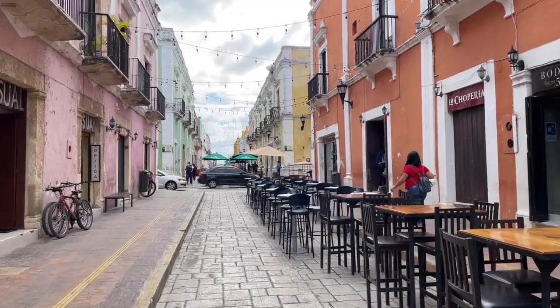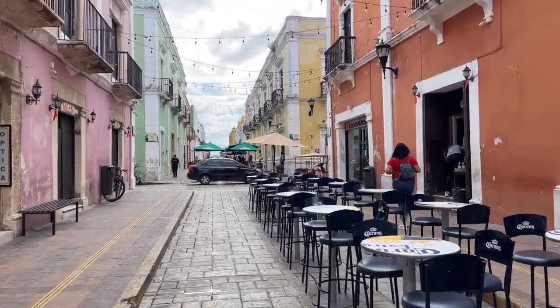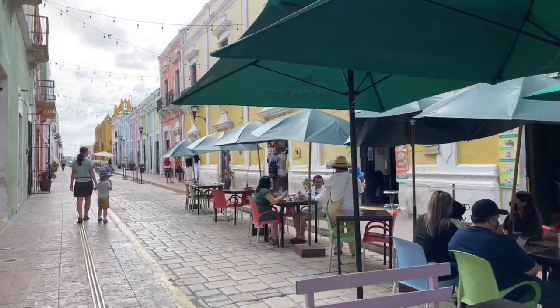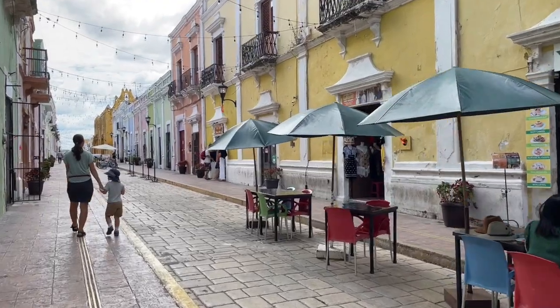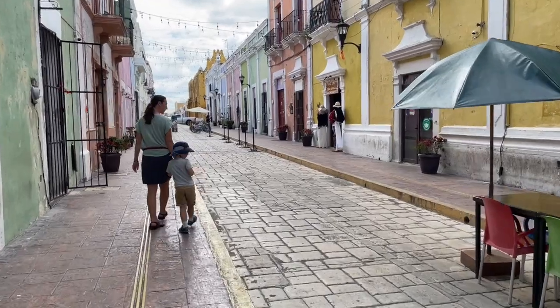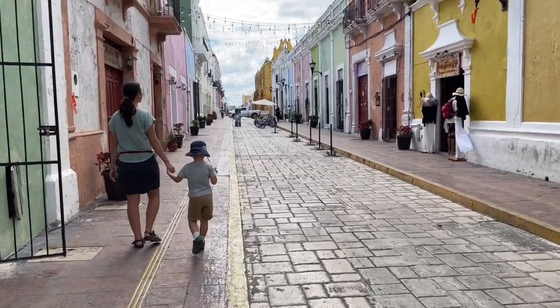So this is 59th Street, and it's a peatonal, a pedestrian-only walkway, and there's restaurants lining almost the entire thing. And it's really cool because they put their tables outdoors. It's a really fun place to eat and do some people watching. One of the reasons that Campeche has been designated one of Mexico's 10 World Heritage Sites by UNESCO is because of the beautiful architecture. One of the nicknames of the city is the Rainbow City, and you will see that with all the colors on the buildings.